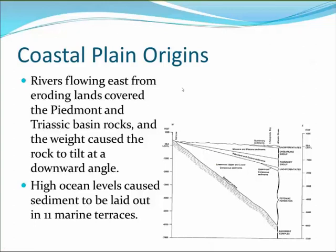All right, well, let's talk about the coastal plain origins. So we had rivers flowing east from the eroding mountainous lands, and they covered the Piedmont and the Triassic Basin rocks, and the weight caused the rocks to tilt at a downward angle. So in this drawing, you see a picture. It shows where the fall line is. It also shows you relative sea level right now.